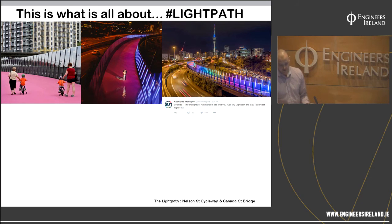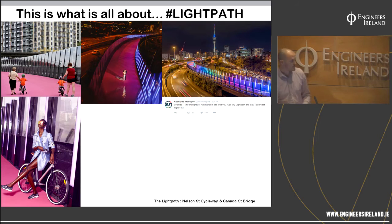Auckland and New Zealand are also using it as a symbol. So here they're using it to show their support to Orlando following the atrocities. It's been used extensively in advertising, again for modelling, but quite a lot in TV and TV adverts.